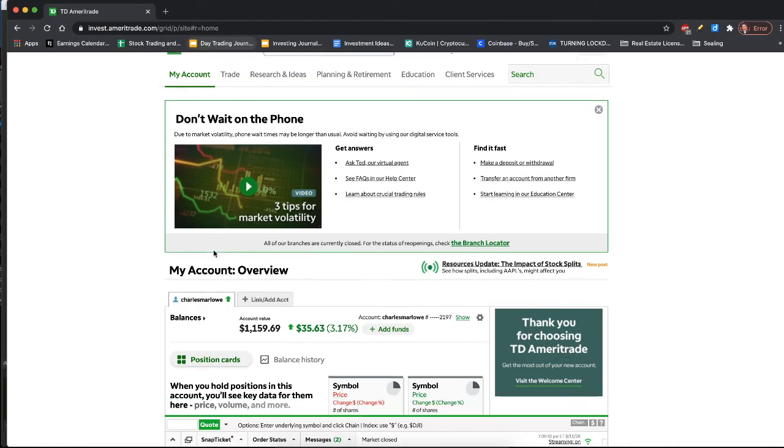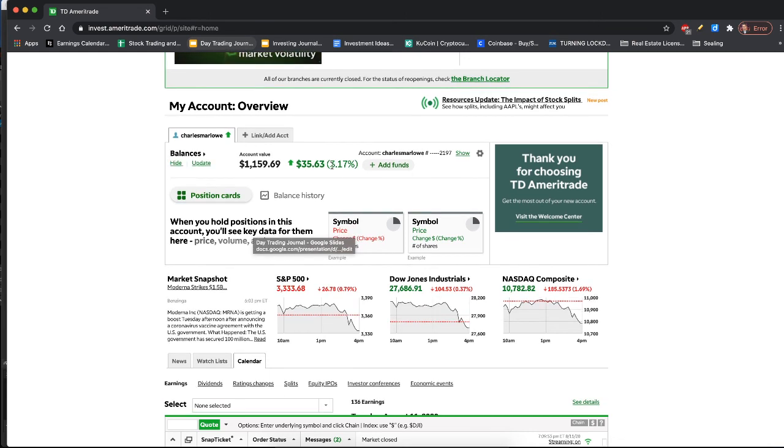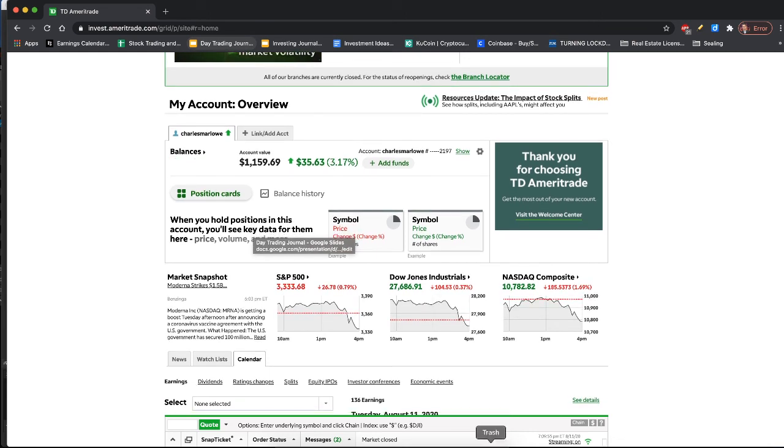So in the options trading account, we're up $35 on the day, which would be about 3.1%, almost 3.2%. So definitely not bad. Better than I thought it was going to turn out. I've got a little bit of a story I'm going to try to get through here. Better than I thought it was going to be, though. I'm definitely happy with this.